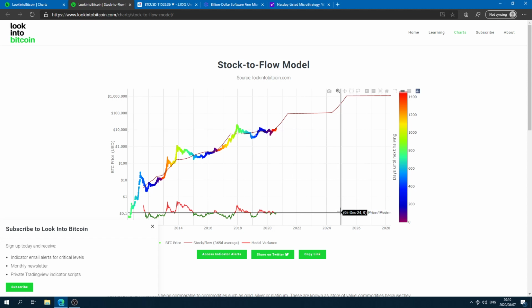So what is stock to flow? Now, this is something used with commodities to look at the rareness of a commodity and basically does that impact the price. And it was discovered about a year or so ago. I can't remember the blogger or the individual, but it was found to be seemingly relevant to Bitcoin. Now, if you haven't been paying attention to this over the last 6 months, I'm going to show you something very interesting.